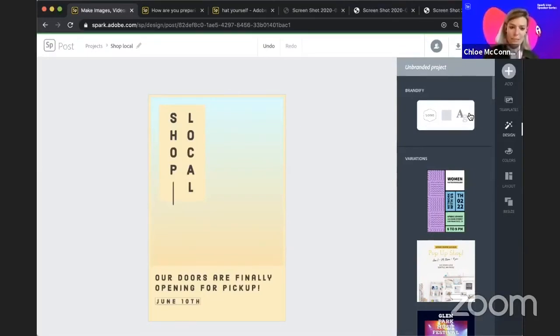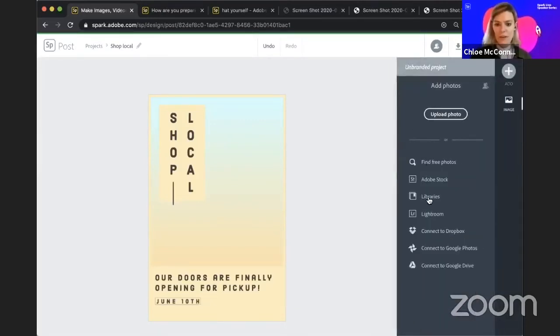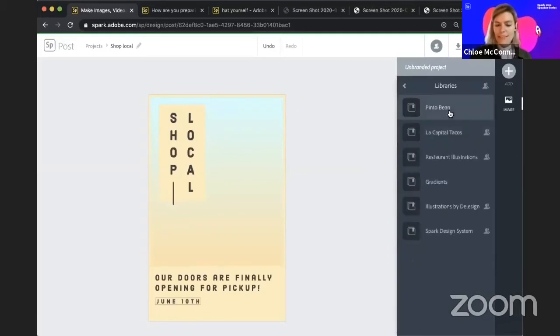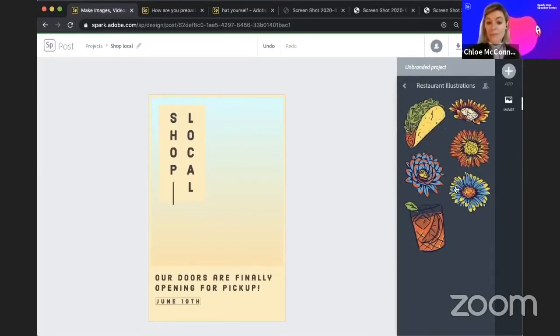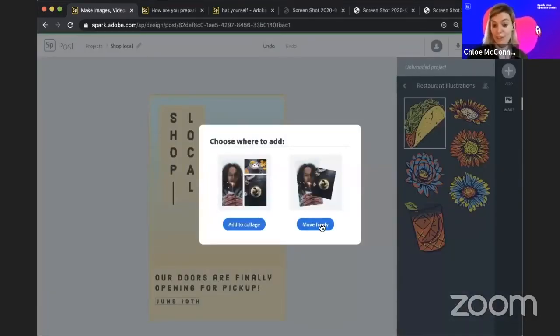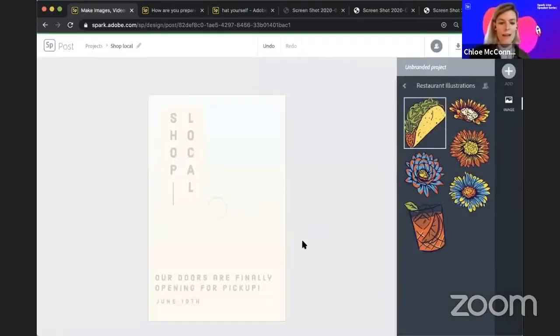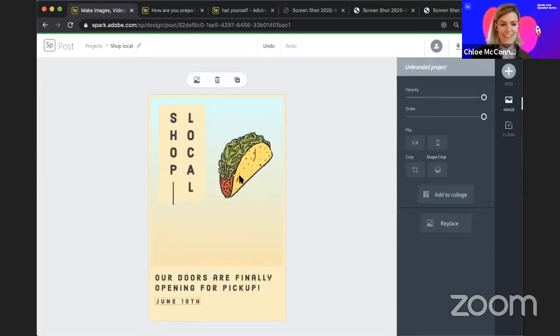Yeah. And then the final fun thing, so I'm like, all right, this is sleek, but I want it to be fun and pop with tacos, is that you can also use it to place cutout illustrations. So I'm going to go to add a photo, back to my libraries. And this time I'm going to pick restaurant illustrations. And so in here, I'll have some beautiful illustrations that were done outside of Spark. And I can place these and click Move Freely, which is a newer cutout feature in Spark. So I can place this beautiful free floating taco right here.